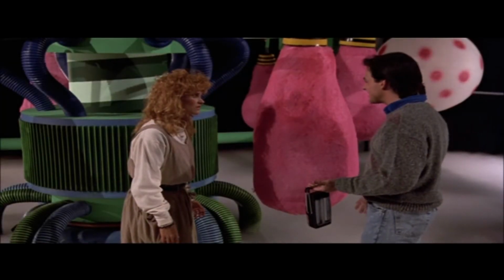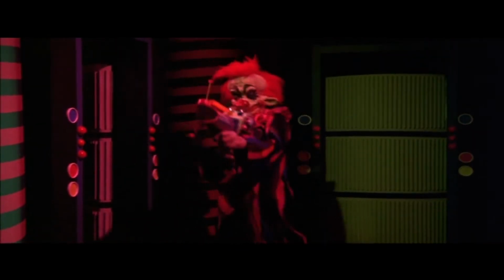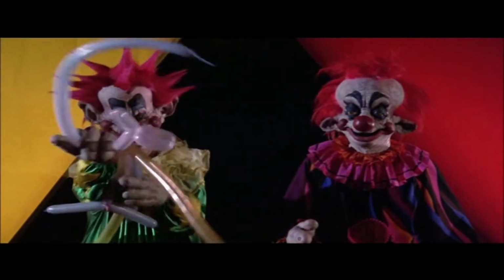Anyway, after Mike rips a piece of cotton candy-like substance off one of the cocoons to reveal a body, they flee, while being chased by a clown with a popcorn gun. We also get the rather great balloon sniffer dog.